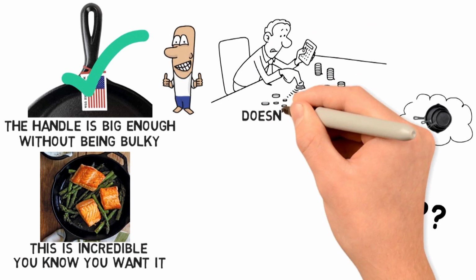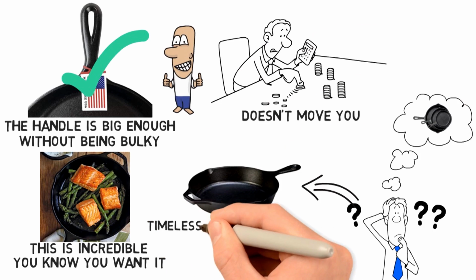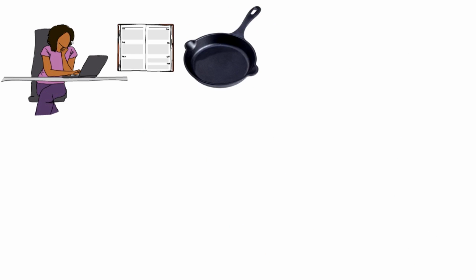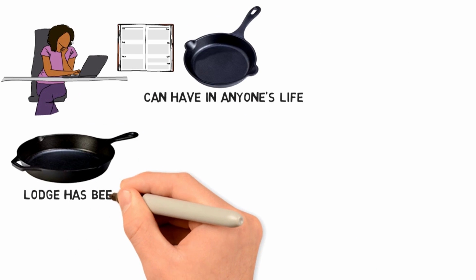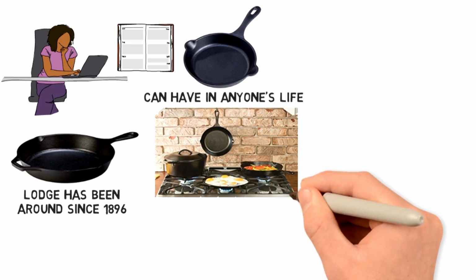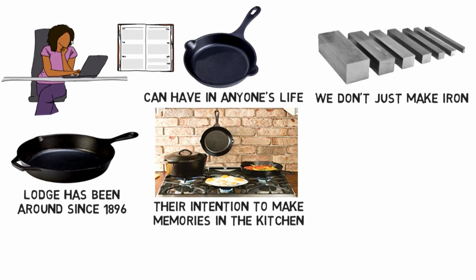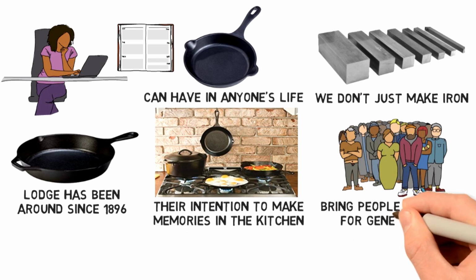And if value for money doesn't move you, consider the timelessness and sentiment behind these skillets. This missive from Jan Barker, a writer for Atlanta magazine, demonstrates the power a Lodge skillet can have in anyone's life. All-American company Lodge has been around since 1896, and their tagline demonstrates their intention to make memories in the kitchen: "We don't just make iron, we make heirlooms that bring people together for generations."